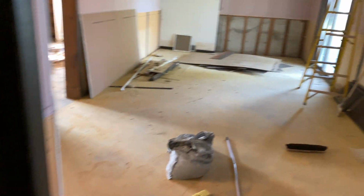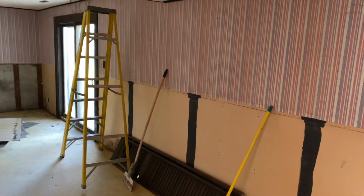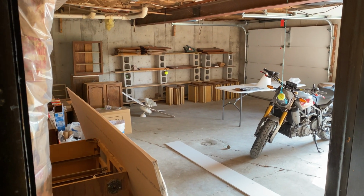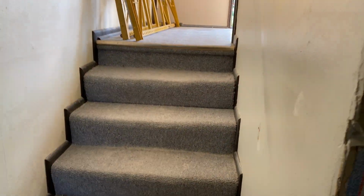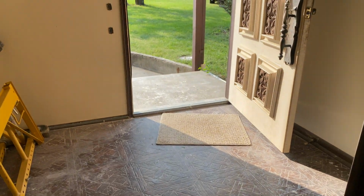But I will keep you guys updated as we get more done. I wish I would have had a little bit more before and after. I didn't get a video before they started tearing things apart. But then we got all the cabinet shelves and stuff in there. Toilets in there. So it's gonna be a lot different here before long, and hope to keep you guys updated and give you guys a pretty sweet remodel video.